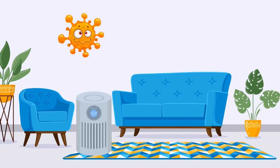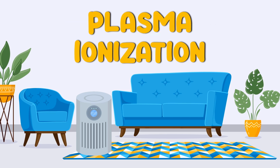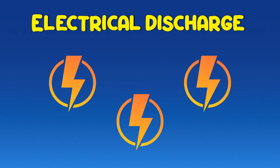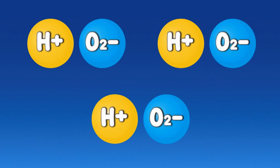PlasmaWave Technology. This technology reduces viruses, bacteria, and gases through natural plasma ionization without producing any harmful ozone. First, it creates a short electrical discharge in nanoseconds, so it's 100% safe. Then, dual polarity ions are formed from humidity, positive hydrogen and negative oxygen.